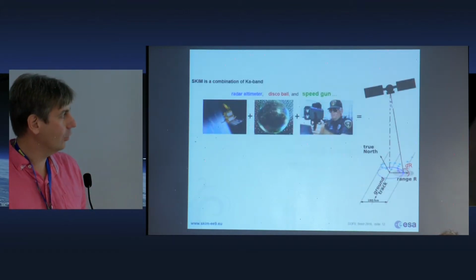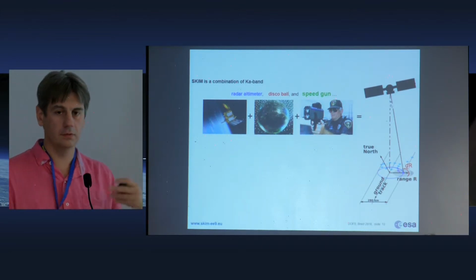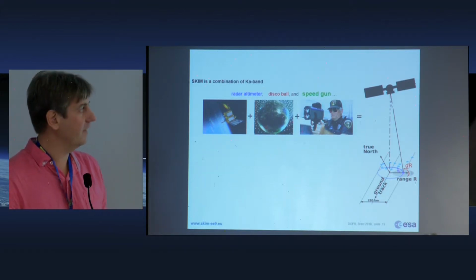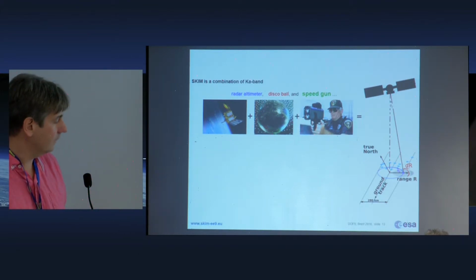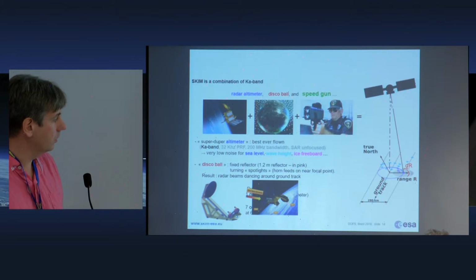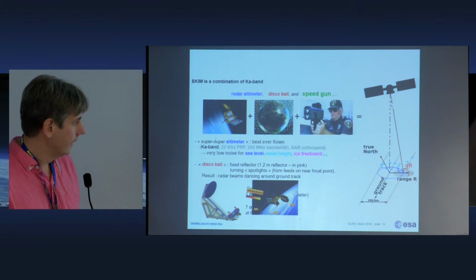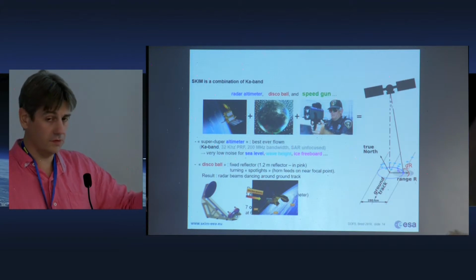So how SKIM works, in a few words. SKIM is a combination of a classical radar altimeter with an added disco ball to make it a bit fancy, and a speed gun to measure velocities. The story of the disco ball is that, on top of the usual nadir beam looking straight down from the satellite onto the surface, we also have beams looking to the sides and turning around the nadir, making a funny pattern on the surface. We're looking straight down and also at 6 degrees and 12 degrees incidence.